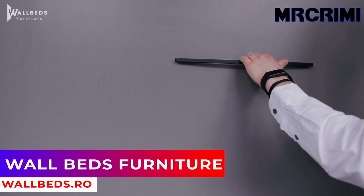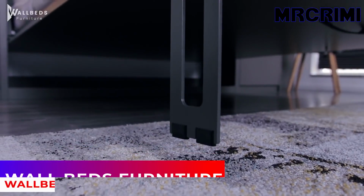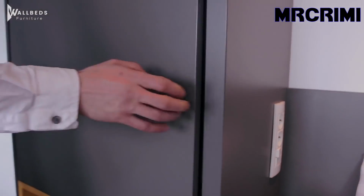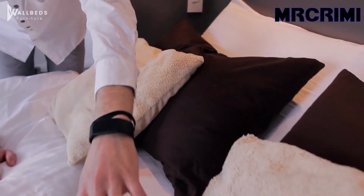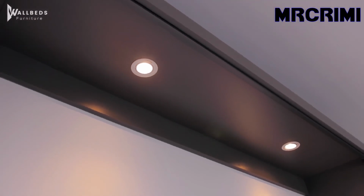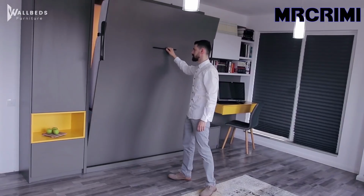Wall Beds Furniture. This Romanian furniture company specializes in optimizing house space in the best possible way. It offers services for designing and making furniture too. It makes a lot of brilliant and space-saving ideas like wall beds, expandable coffee tables, and many more.